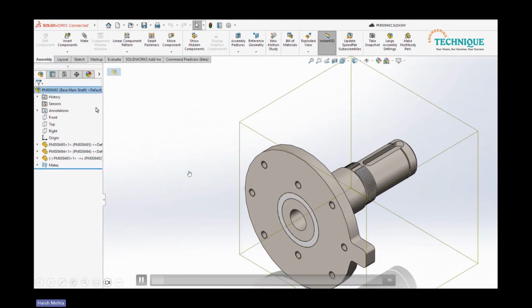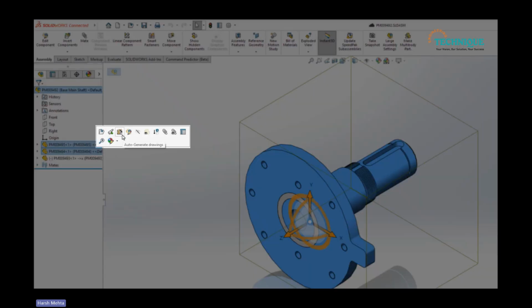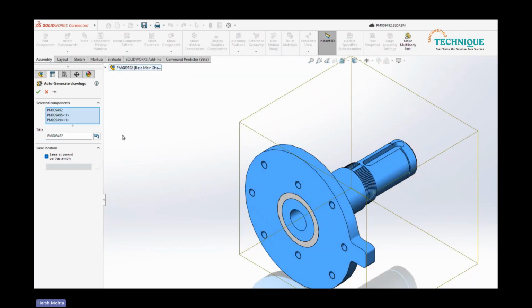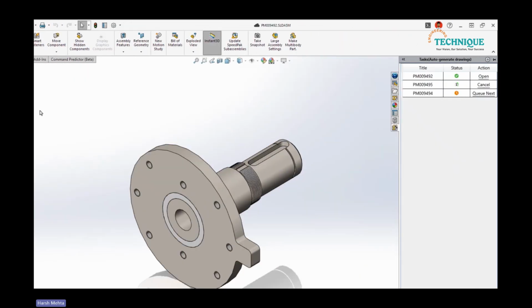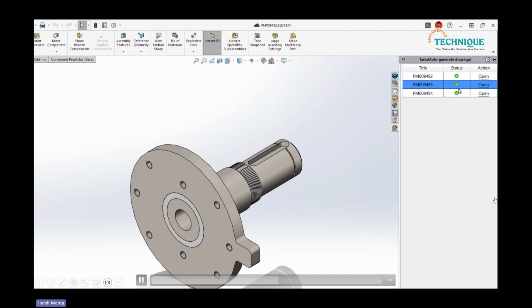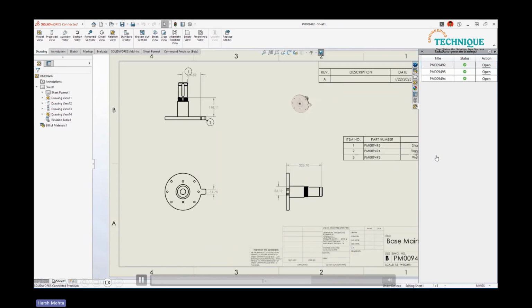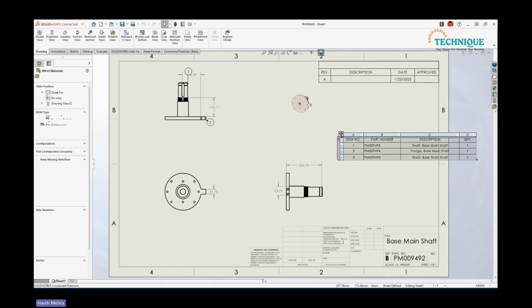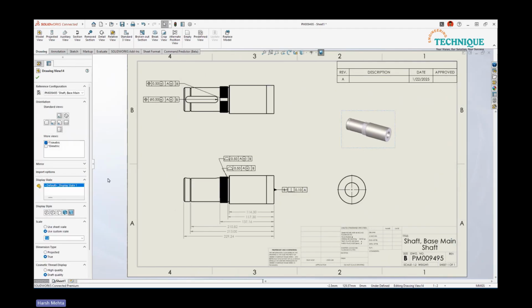As we can see here, the particular assembly is open. We selected the assembly and particular parts, and in the second option, we select auto generation. In auto generation, we just apply the command to the system, and it will show in the task manager that this drawing is created. So it enhances our workability and reduces the time users spend creating individual drawings.